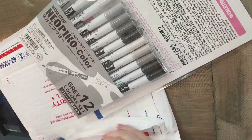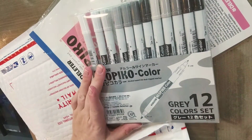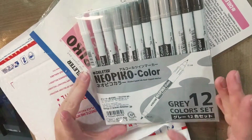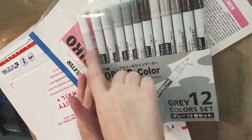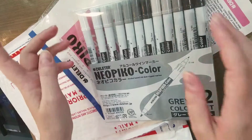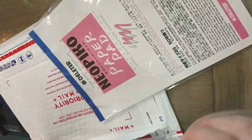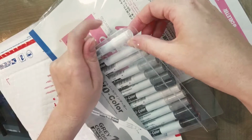But y'all don't know. Alright, so we have our sale goodies. And y'all, these Neo Pico colors, it's the grayscale set. I got these for such a good deal. So Deleter mislisted these, apparently, because some people's orders were canceled. But since I ordered more than just markers, they fulfilled it. All 12 of these were going for like $11.99. Like a crazy good deal. You're not going to be able to get that anymore. Really, that listing was intended instead for their sets of 3. But, you know, that's why it pays to keep an eye on things.